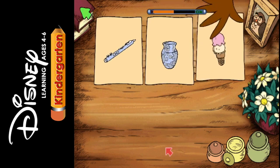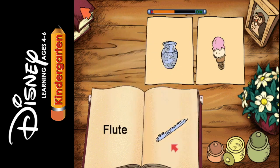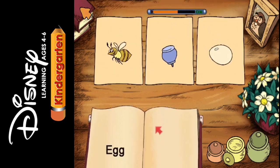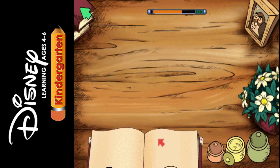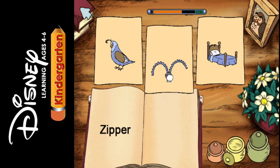I'd say we're ready for a new set of pages. Excellent! You're getting to be quite a good reader. Flute. The flute is my favorite wind instrument. All right then, let's find a picture that matches that word. Yes, that's the correct picture. Egg. When an egg hatches, a baby bird is born. Oh, you are quite good at this. Let's match some more words and pictures, shall we?